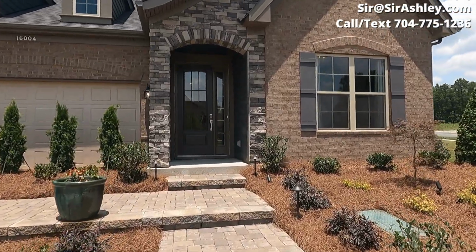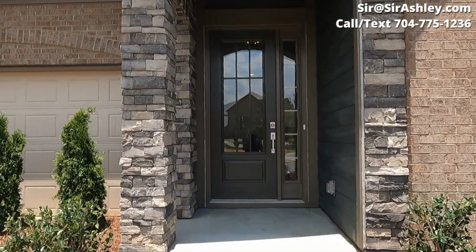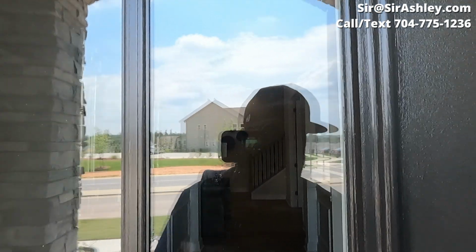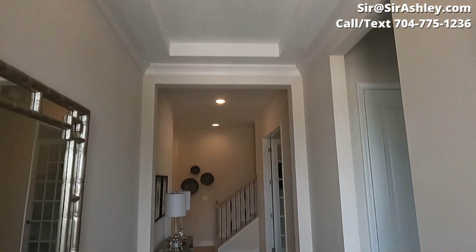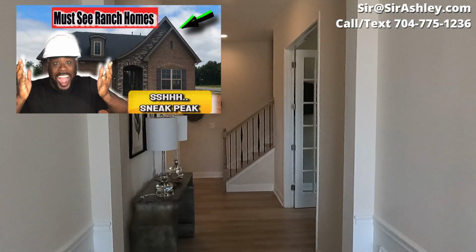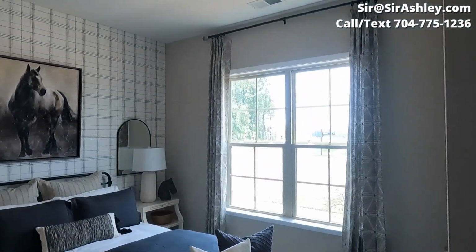I know I walked through this floor plan about a month ago, maybe 3 weeks ago, and it wasn't complete. Well, I said I was going to come back, and here it is. Now, if you're unfamiliar with the community, please check out my other video where I detail the community. It is a community full of ranch and 1.5-story floor plans built by Taylor Morrison.